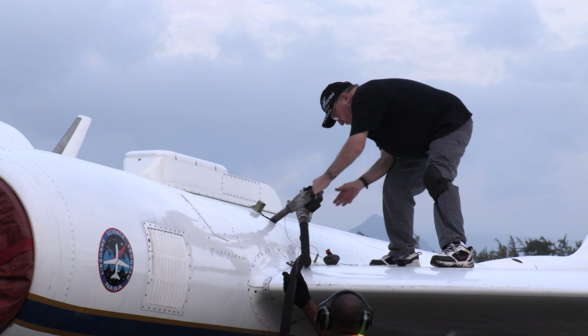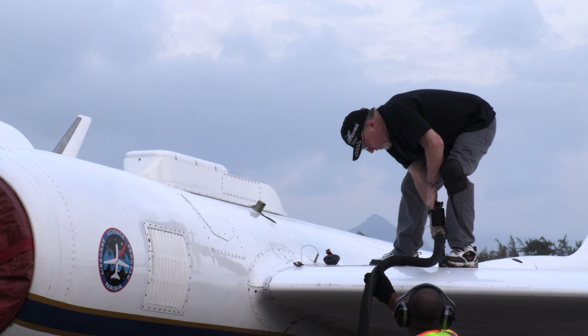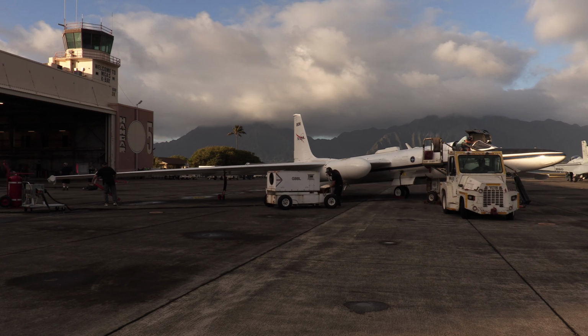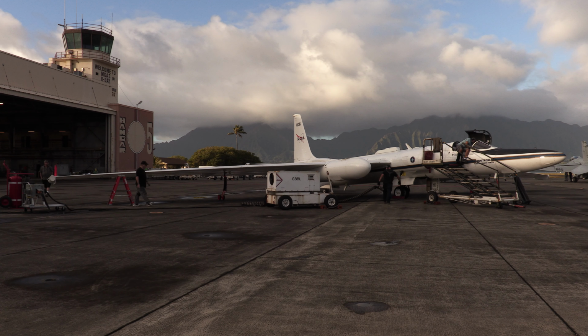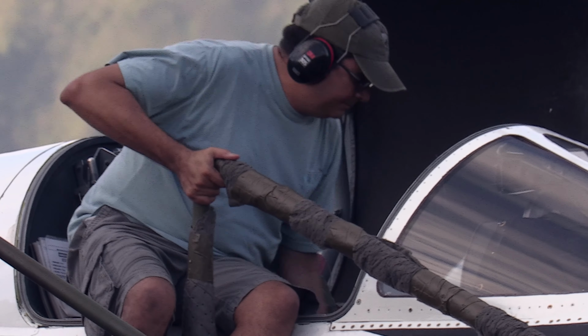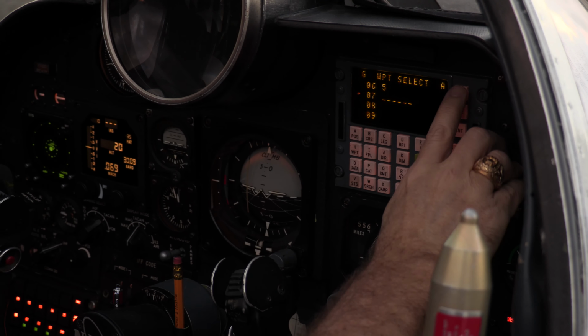Typical morning will start out prepping the aircraft, installing panels, setting fuel counters, installing the experimenter's instruments. We check out the autopilot, the radios, some of the warning systems in the airplane, navigation systems, and then we get it ready for the mobile pilot to show up.